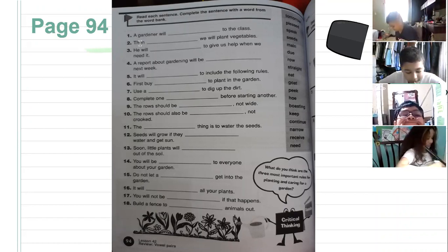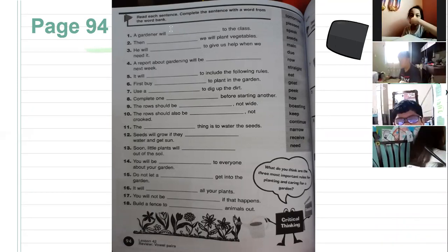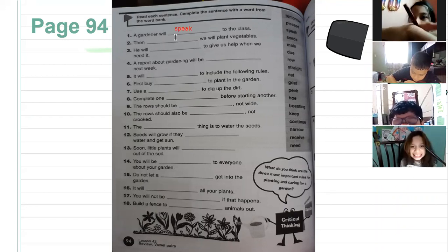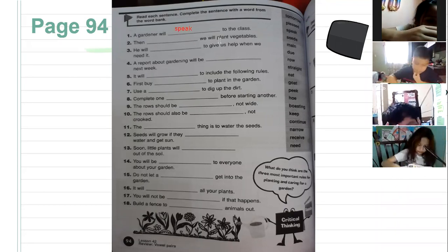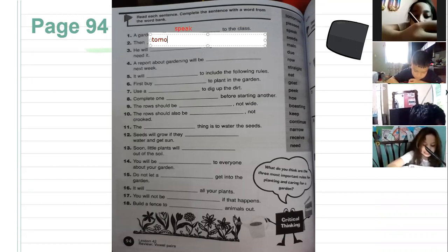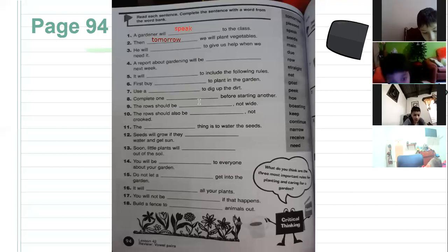A gardener will speak to the class. Then we will plant vegetables. When are we going to plant? It's talking about time. When? Tomorrow, exactly. Tomorrow we will plant vegetables.